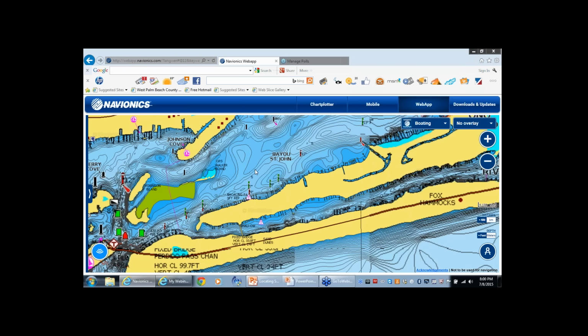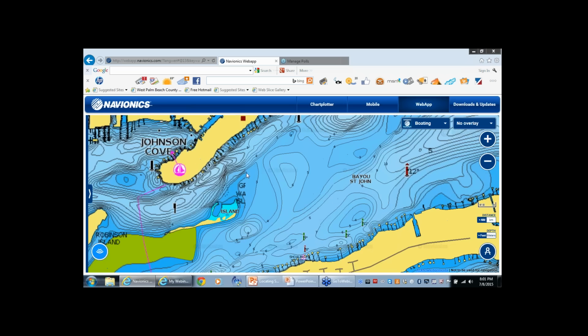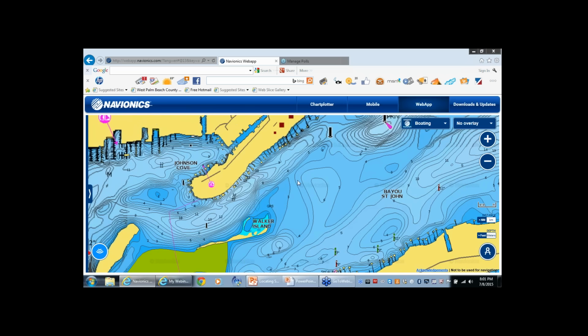I don't remember your seasons in the Panhandle. I'm not sure if it's open or not, but you're going to have your bigger trout always in the spring when they're coming in to spawn.